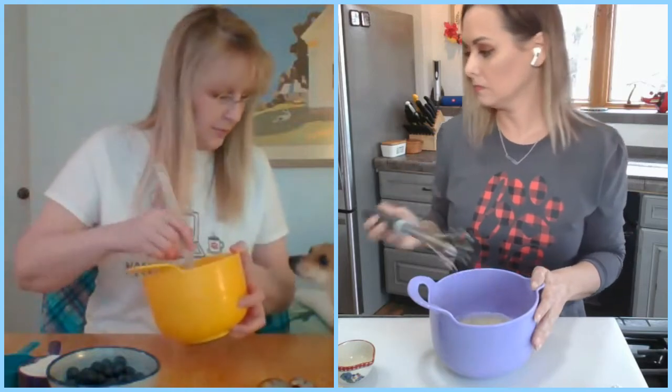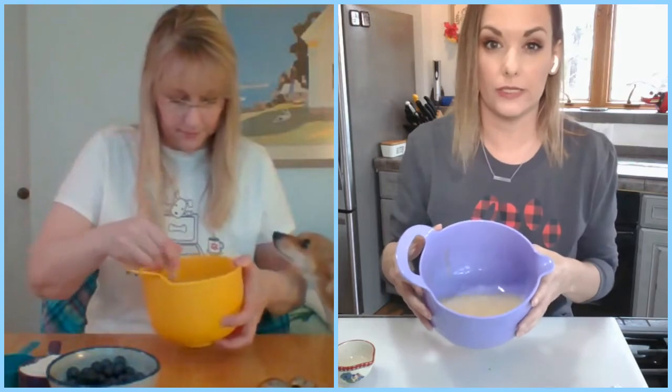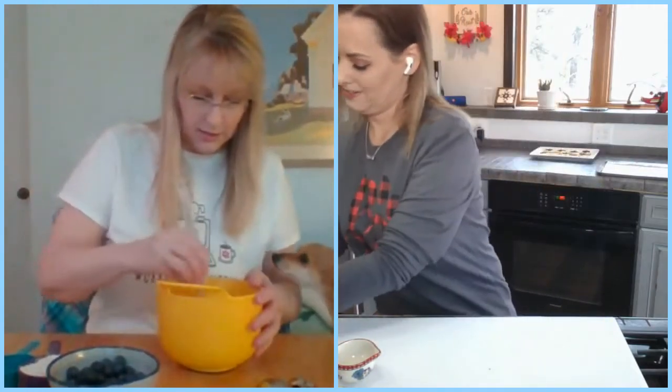And I am not in my kitchen, and I forgot my whisk, so I'm using a spatula. I'm spatulaing this together, and it comes together pretty quickly. You don't have to make sure that it's all perfect or anything like that. All right. Oh, that honey smells good.